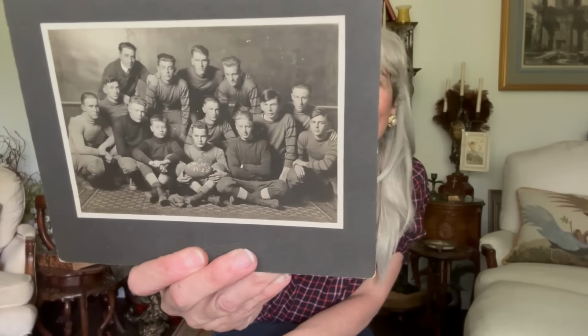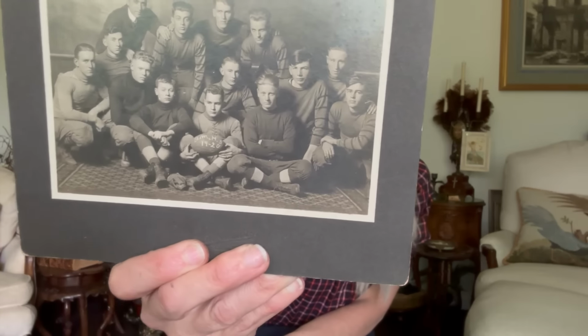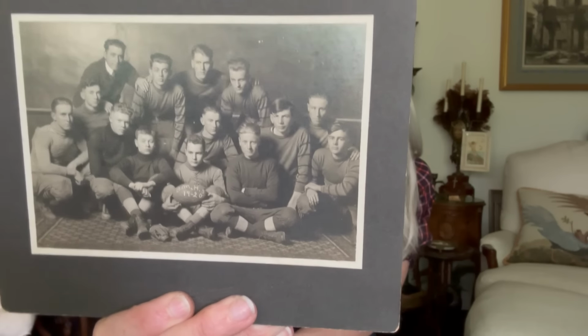And this is either a football or a rugby team. And look at that amazing condition on the photography. It's not faded. Everyone looks really nice and clear and sharp. Really nice warm tones to it. Really happy to pick up a sports team photo for the $3.